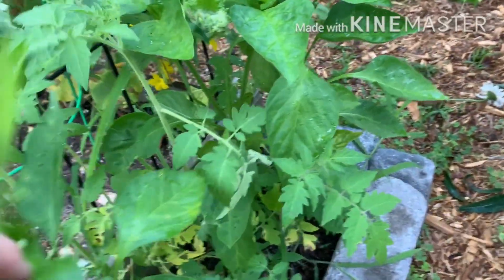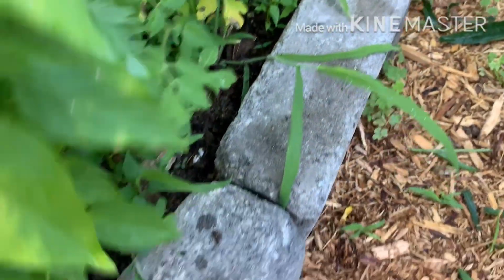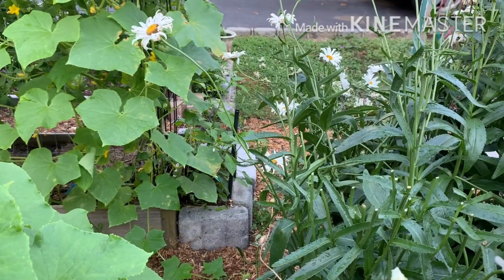These are red peppers. Oh look, we got some kale volunteer here. Oh, that looks good. The white butterflies, haven't found those yet. And jalapenos over there.